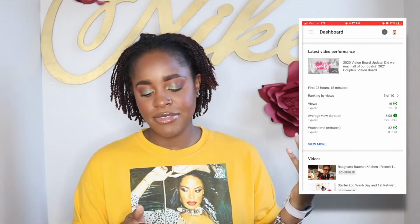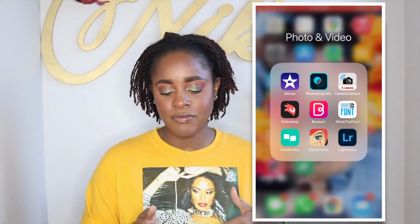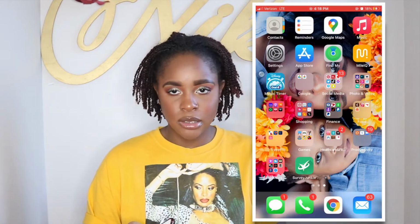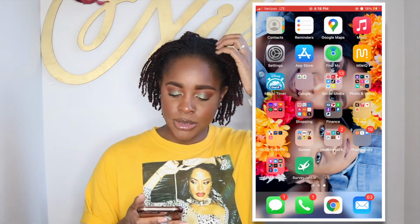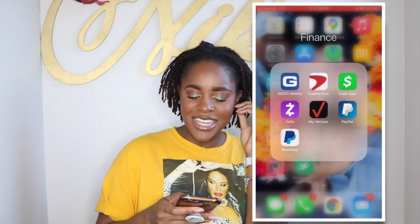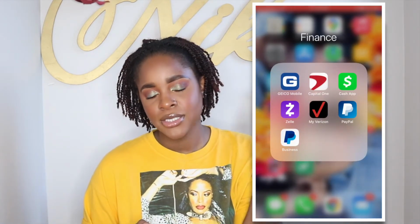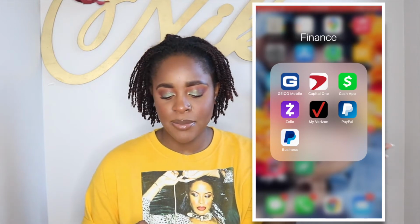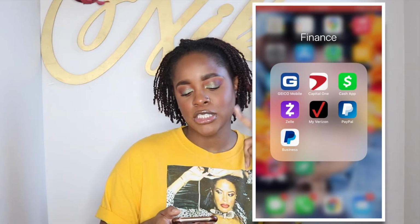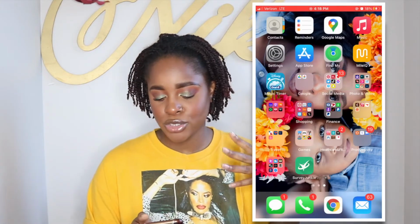And then we just have the photo and video editing folder, where I edit videos, thumbnails, pictures. Shopping, you know, online shopping, getting coupons, sales, deals. I like to keep that up there. And then finance is just apps that I use to get money, to send money, and to pay bills. So my credit card and also our cell phone as well as our car insurance are in there.